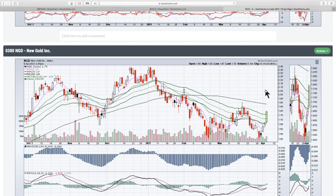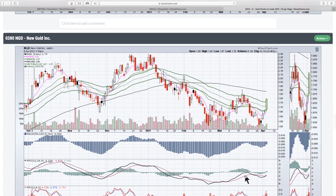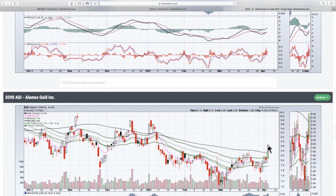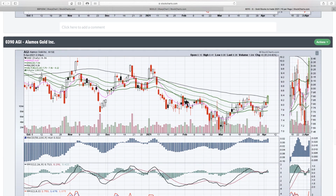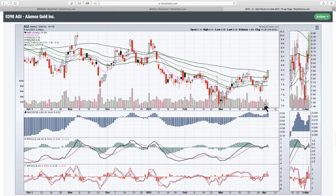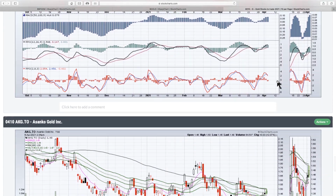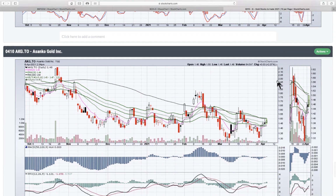New Gold, the mine over in Rainy River, I believe, and it's up 8.5%. Nice big push today. PPO is making a higher low, giving us a positive cross. Looks like it wants to start to turn up. Alamos Gold moving to new 2 month highs, really starting to take off to the upside. AngloGold Ashanti was up at 23.50, pulling back today. I still think you want to look at it in this area in here as it starts to run. So we'll just see if that one can get a little bit of a bid coming.